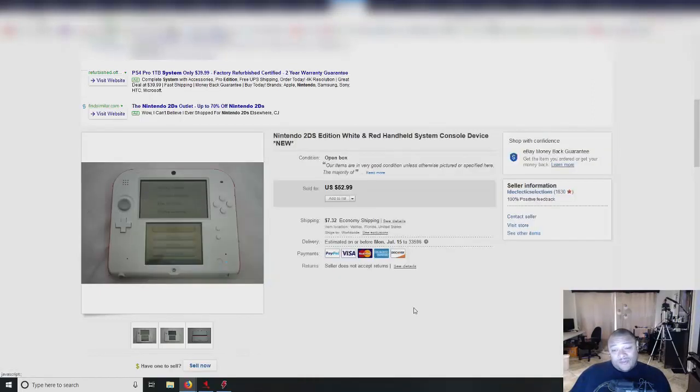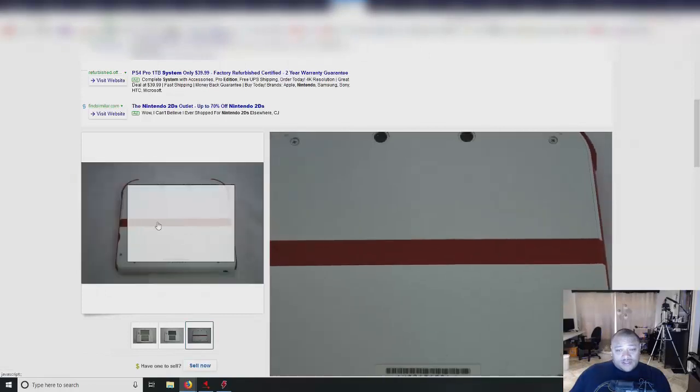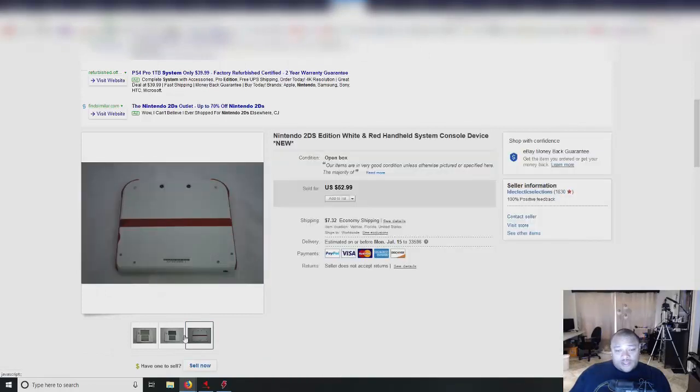Not sure where they came from, but either way, we purchased them, and I think the average I paid for them was about $20 each, which is pretty good because new they go for about $79.99, but they do come with a pre-installed game, and they come with the charger, stylus. I don't know if this came. Nope. See, this one didn't have the stylus either, so no stylus. So charger, things to that effect. So we're able to get $52.99 for these with shipping. So pretty decent little profit there.